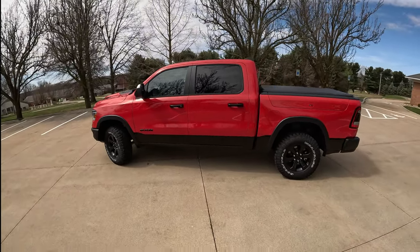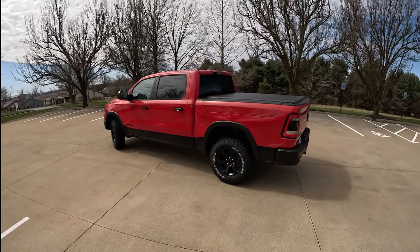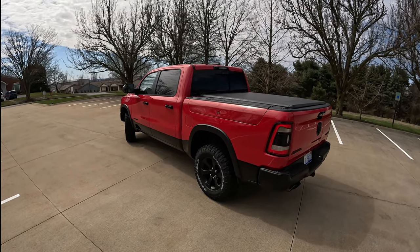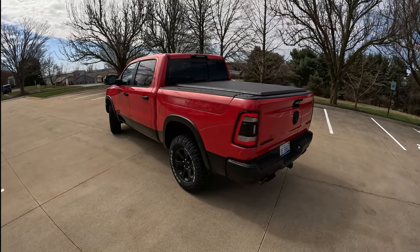Price as tested on this is $83,000. Whoever spec'd this one out just went on Dodge's website and Leroy Jenkins'd the options. It has every available option you can think of on it. I'll get to that when we go look at the window sticker on the inside.